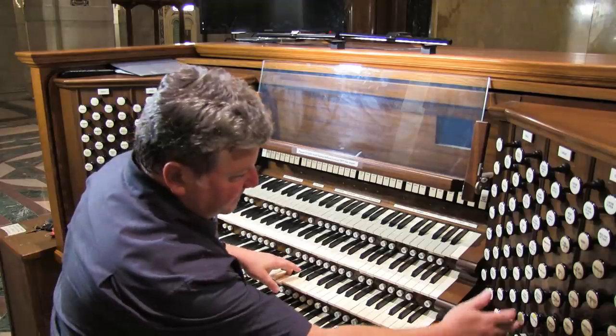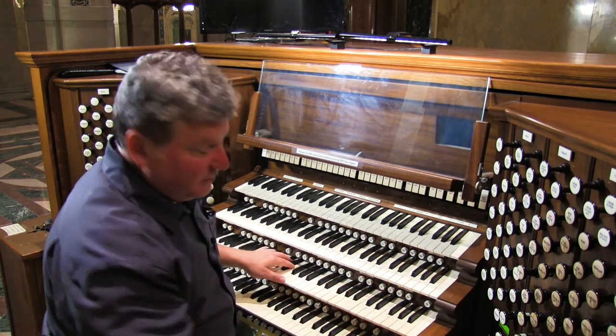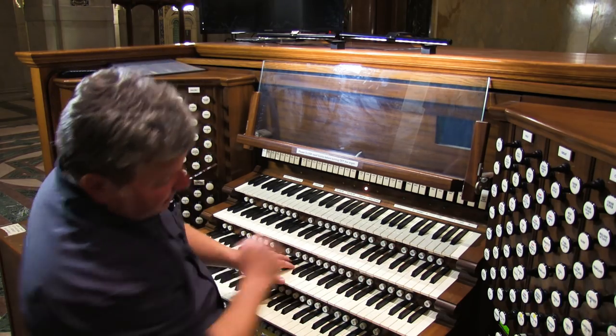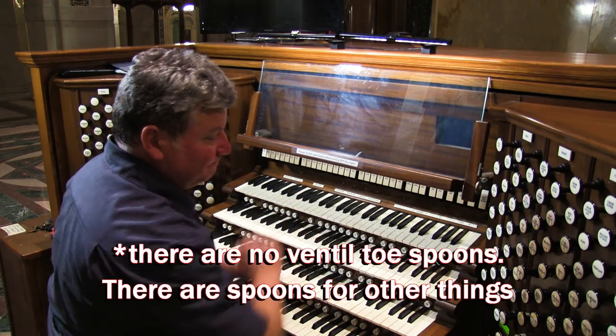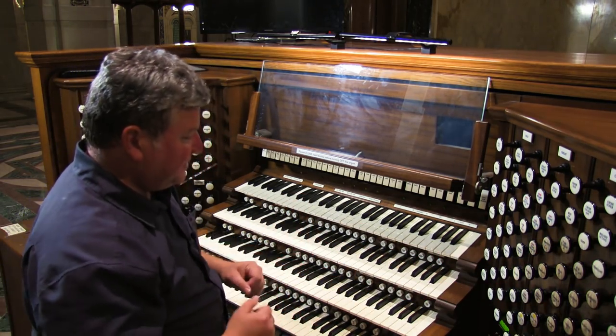So if I've got, say, something with the reeds on, but I'm not ready for the reeds, I can hit reeds off. And then at the right time, either by pressing that piston or there is a toe spoon down here. Also very French and handy for some French music.